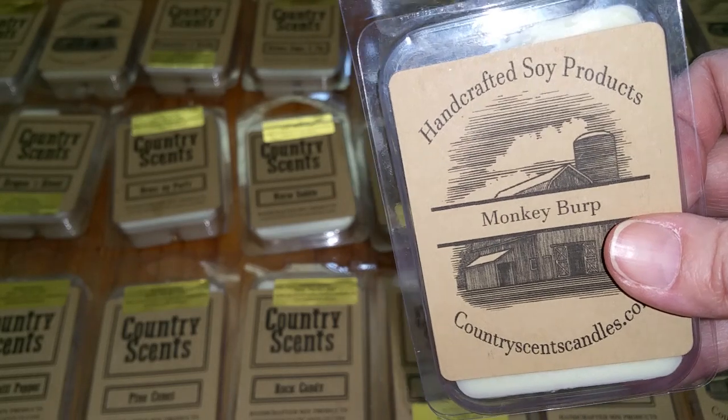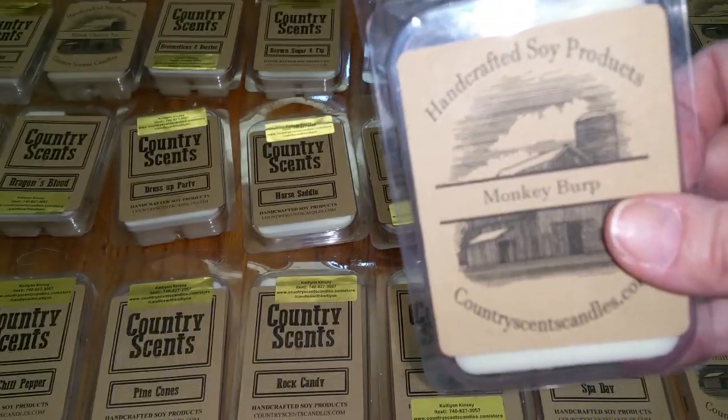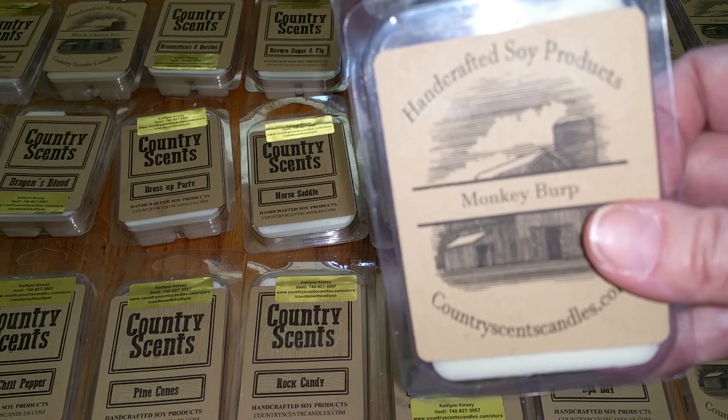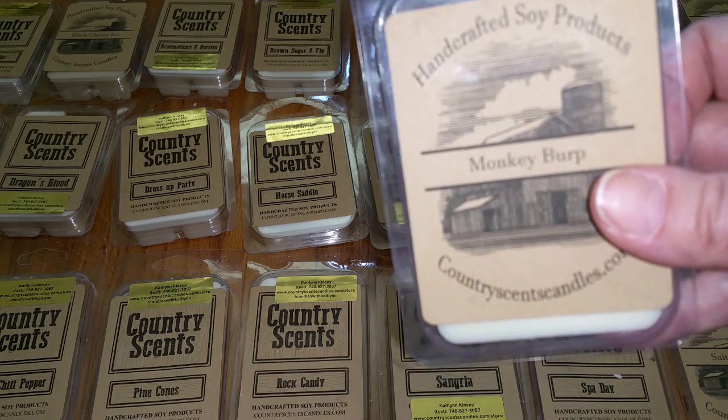I smell banana and a hint of a slightly sour tropical fruit. It smells like banana-flavored bubblegum, but the banana note smells a little burnt. It's not nearly as sweet as I think it should be. It's still a nice scent, and there aren't many banana-scented wax melts out there.